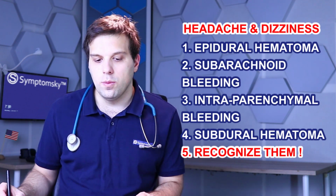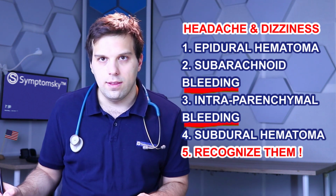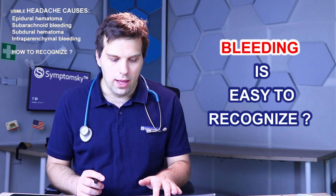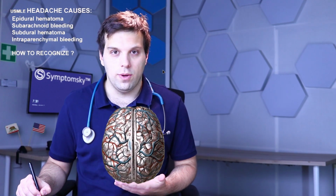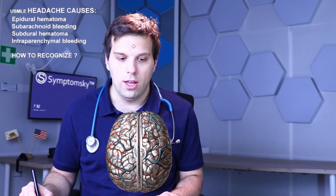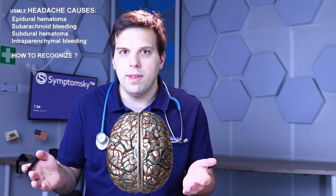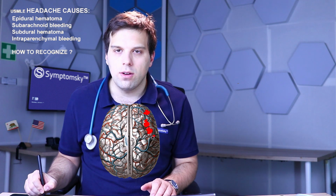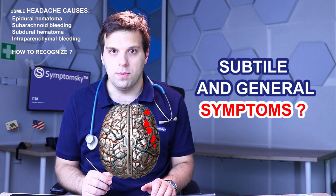You probably noticed the word bleeding in these conditions. And one might think, well, it's probably easy to recognize, right? After all, the human brain is covered with veins and arteries. So how could one possibly not recognize a patient with intracranial bleeding? I mean, they probably just lose consciousness and die. Well, we shouldn't be that naive. Intracranial bleeding can develop over a prolonged period of time and cause subtle and general symptoms.